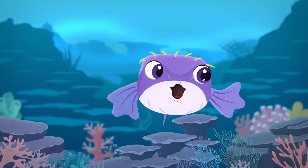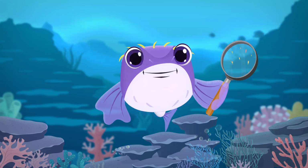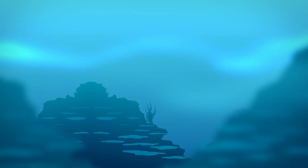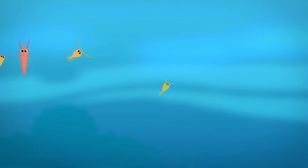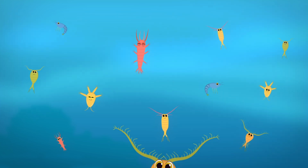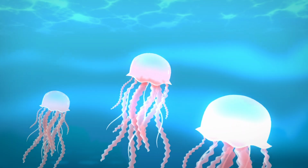Meet my tiny friends, Zooplankton. These microscopic marvels may be small, but they play a colossal role in our ocean's food chains. Plankton are the wanderers of the ocean, drifting along with the currents. There are thousands of different kinds of zooplankton, from microscopic to big jellyfish riding the ocean flow.